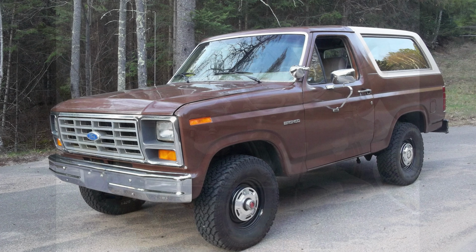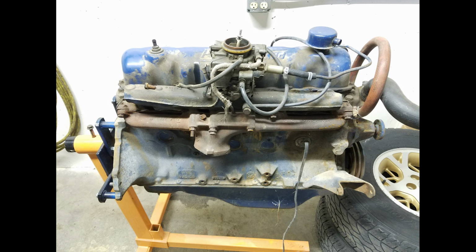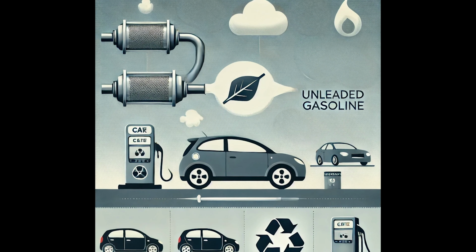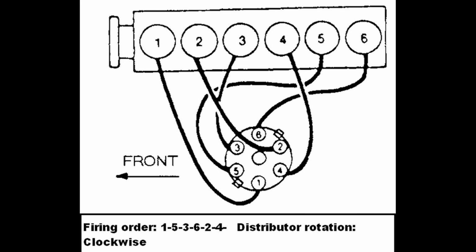Over the years, the 300 underwent several changes to improve performance and meet evolving emission standards. In the late 1970s, Ford introduced changes to the cylinder head design to improve airflow and combustion efficiency. These changes included the introduction of hardened valve seats to accommodate unleaded gasoline, which became standard in the U.S. around this time. In the 1980s, Ford introduced electronic fuel injection, or EFI, to the 300, which significantly improved fuel efficiency and drivability. This version of the engine, known as the EFI 300, became a mainstay in Ford trucks throughout the 1980s and 1990s. The engine also received updates to its ignition system, including the transition from a points-based distributor to an electronic ignition system.